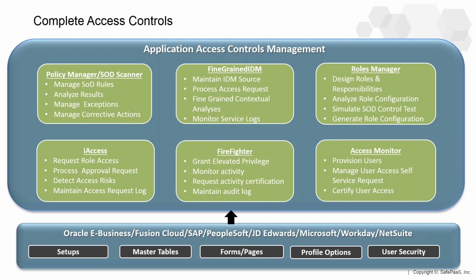We also, at that point in time, initiate an audit capture so that after the firefighter access has been given to the specific resource, the access log of whatever they did in the ERP is sent through an approval workflow to, in most cases, their manager to review and make sure that nothing was done that was maybe unauthorized. So then we move into Access Monitor. This is really where we provision the user and provide that self-service process where we integrate with the IDM.